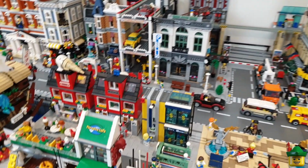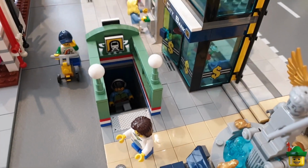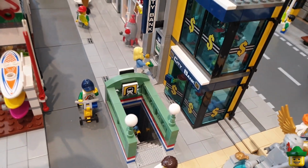And there's more evidence of our 3D city. And we can peer right into the subway there. Get my head out of the light. And that's good depth.